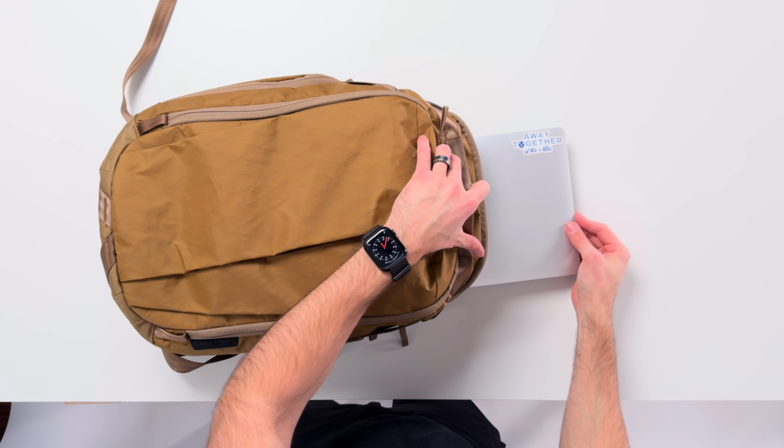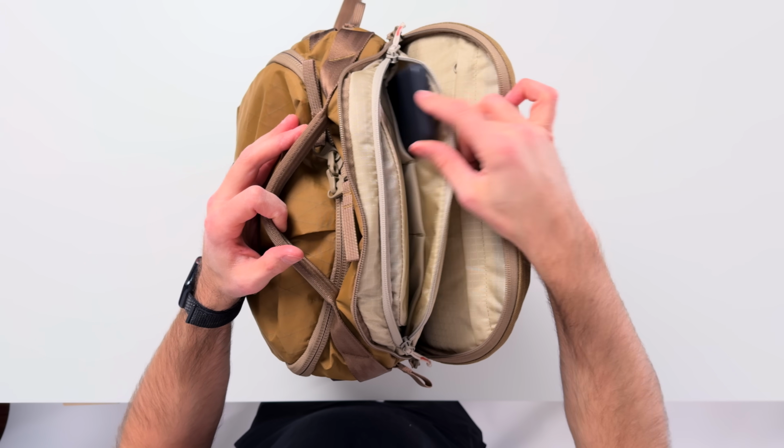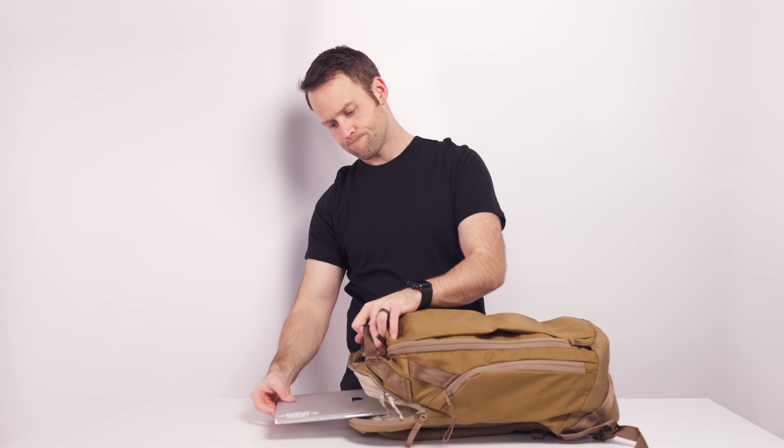Then there's a work compartment that'll fit up to a 17-inch device. Little admin pocket up here for chargers and stuff like that. The laptop compartment isn't the most protective sleeve I've seen. Your laptop has a little bit of room to move around in here, and for a premium bag, I expected a little more padding and structure.